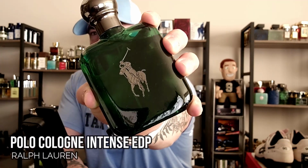Starting with one that just doesn't get any love. It's a bona fide, affordable, cheap fragrance at this point. I bought it when it launched back in 2020, I want to say this launched. And kind of a revamping of a classic, more of a modern twist on it. We are talking about Polo Cologne Intense Eau de Parfum.